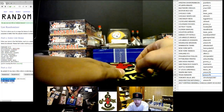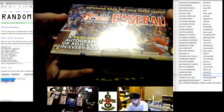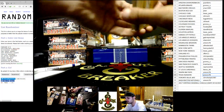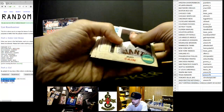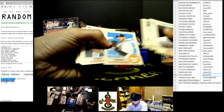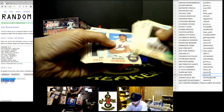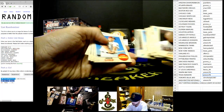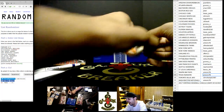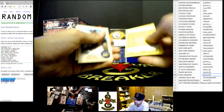Well, there's only one hit per box. There's only one autograph or relic. And I pulled a relic and autograph out of every box. So. I haven't missed none yet. Luis Servino, I'm guessing out of 999. Yep.